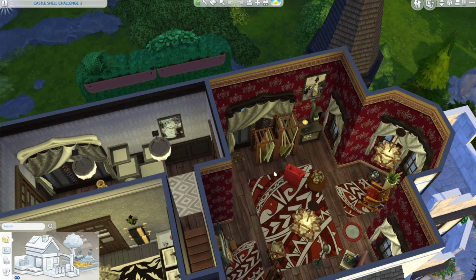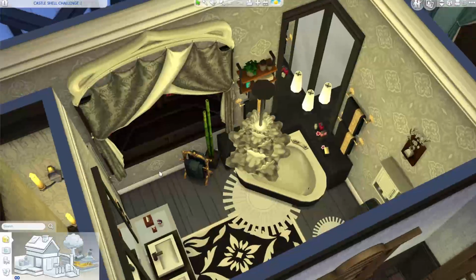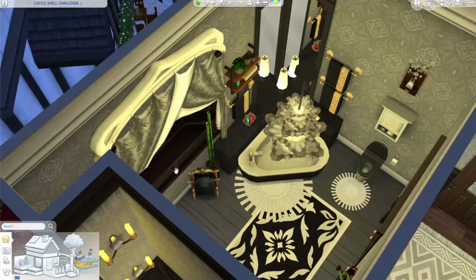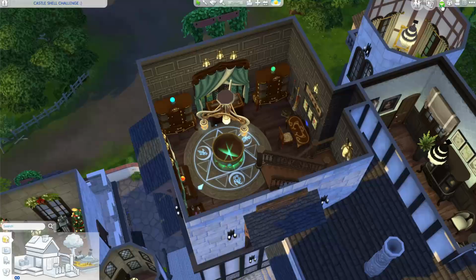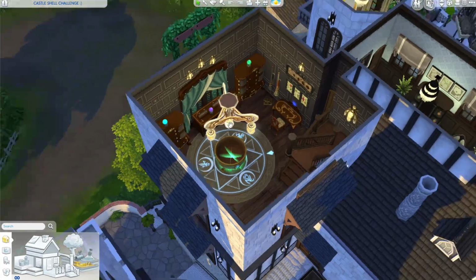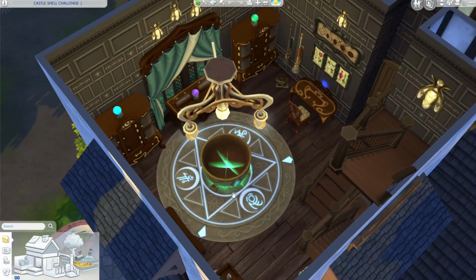So here we have a very colorful art studio. Got a luxurious, beautiful bathroom. Bathrooms are my least favorite thing to decorate, so I always love seeing when you guys do really great things with bathrooms. We've got a magical room over here. I just love the combination of this teal color with the old wood.